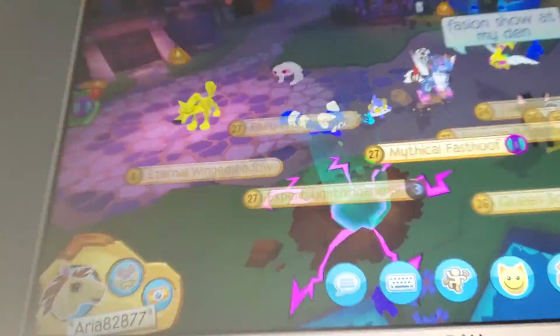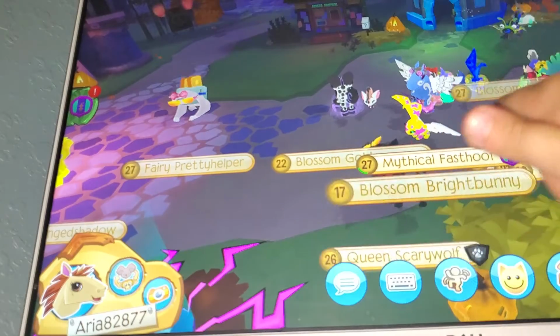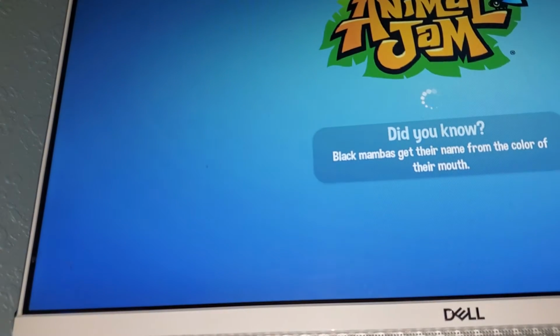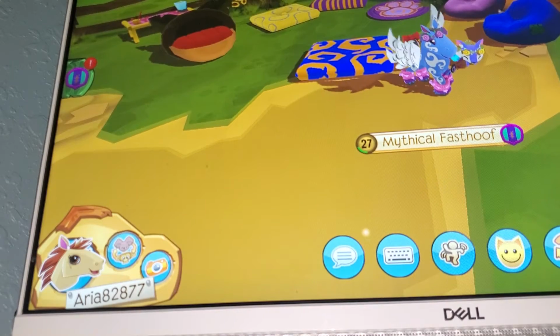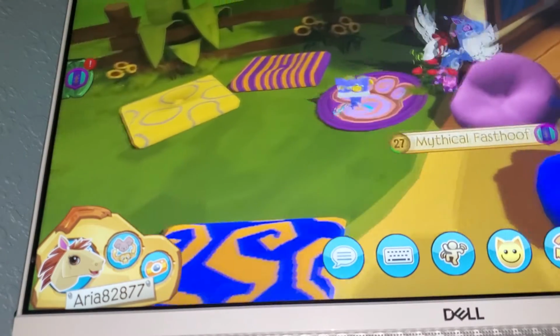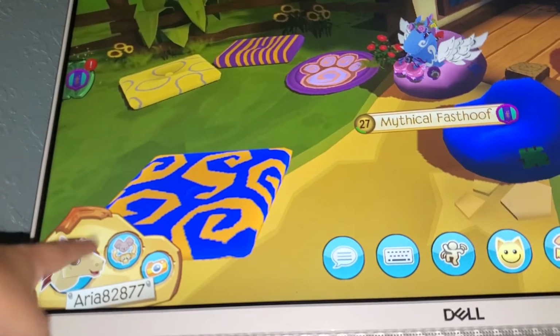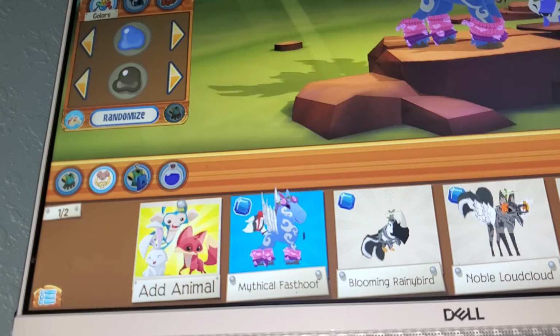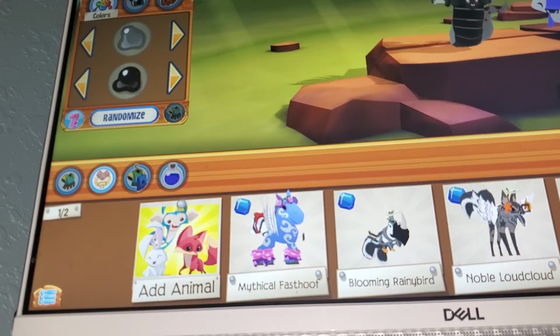Did you know that Animal Jam is older than me? Fashion show. I'm going. Thank you, I'm going. Let me just change my animal to the snake, because I don't really care. I don't use the snake, I made him for the fashion shows only.